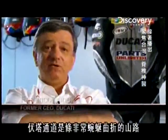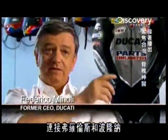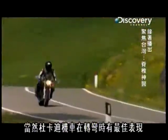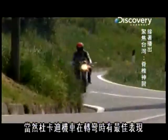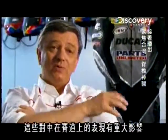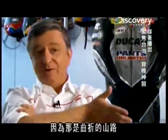The Futa Pass is a very twisty, winding road that connects Florence to Bologna. And no surprise, our bike comes out as the best cornering bike, the best braking bike, the best handling bike. And this is what really matters on a racetrack that is a very windy road.